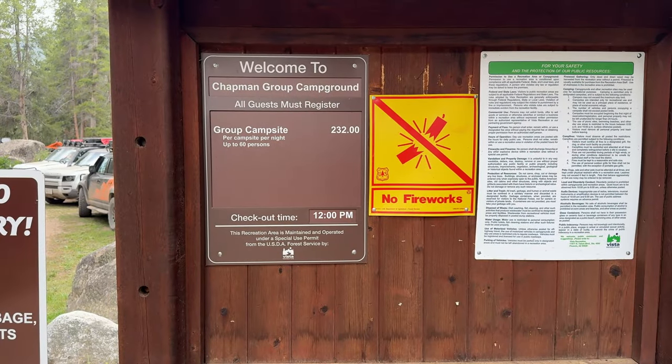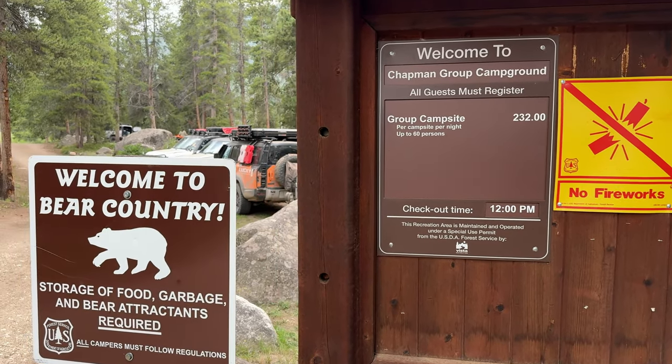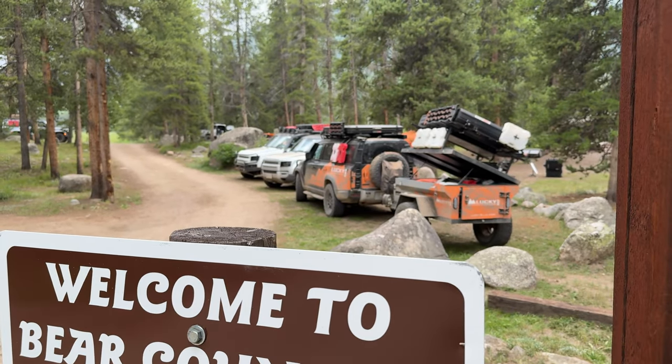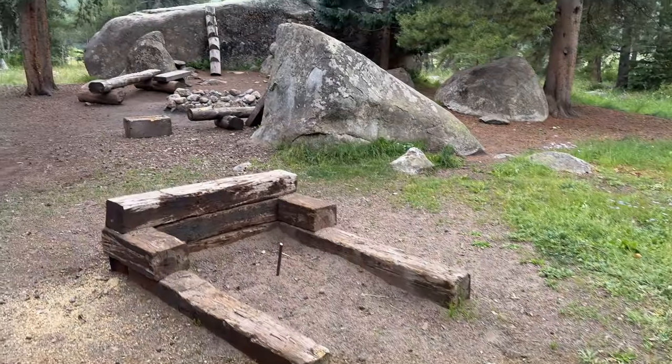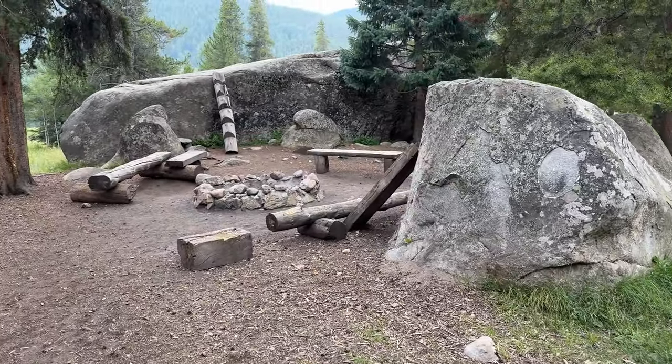This is the Chapman Group Campground where the original expedition stayed. It holds 60 people, but we only have 8, so we have the whole place to ourselves. There's horseshoes, a big bonfire, and we have a ladder to get up on that rock.